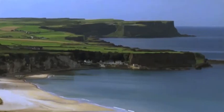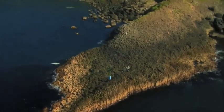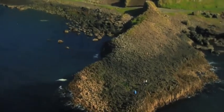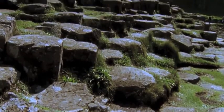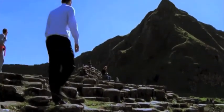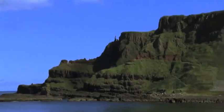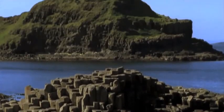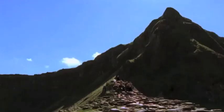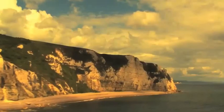The Giant's Causeway in Northern Ireland is just a short trip across the water. This World Heritage Site is the most popular tourist attraction in the area. Around 40,000 rock columns were formed by the eruption of a volcano here thousands of years ago. The tallest of the columns are around 12 metres high. The British coastline offers both beauty and variety.